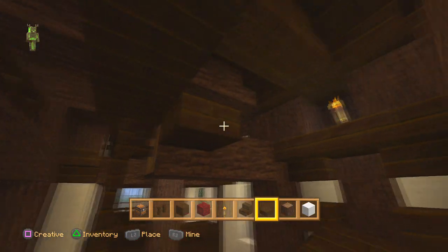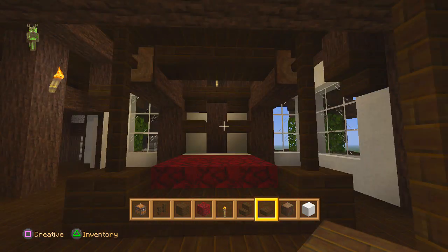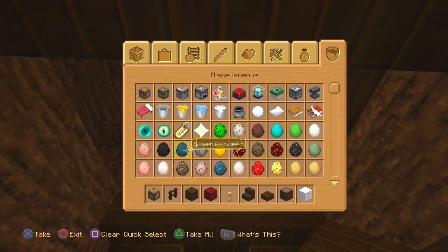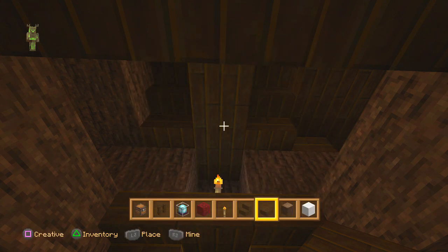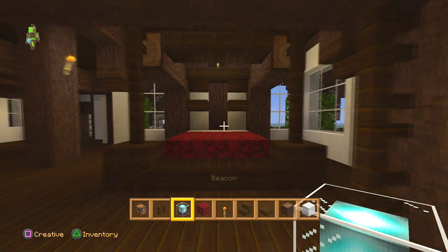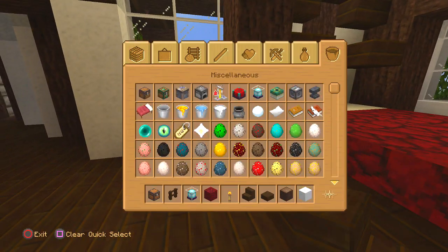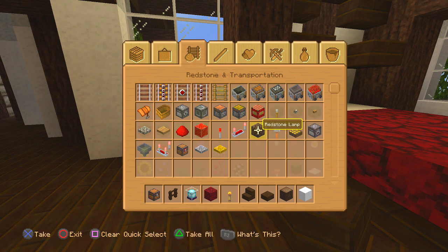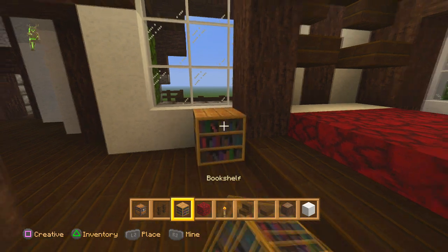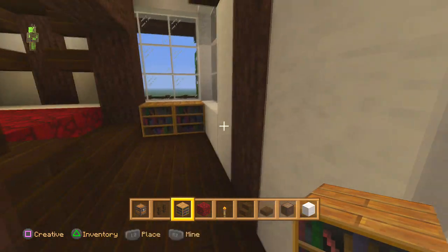We can even have bed slats at the top. And then we can have our light coming through. We could even use one of our beacons. If you've got a beacon, this is where you can put your beacon or something. Build it in. It's got a bit of light there. Let's have a look. We're gonna use some bookshelves. Get some bookshelves at the side. Because these guys read, you know what I mean?